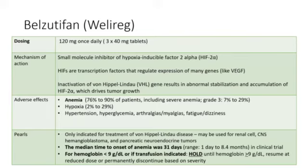If they ever have a hemoglobin less than 9, this is within the package insert, or if they do have to have a transfusion, we need to hold treatment until they climb above 9 and then resume at a reduced dose or permanently discontinue if it's fairly severe.